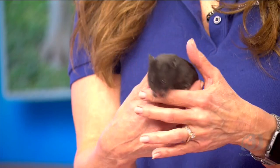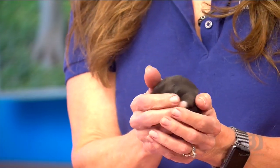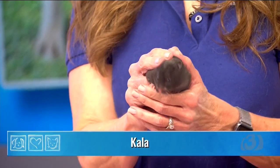Thank you so much for sticking it out with us right here on Pets on Parade. We have quite a few hamsters up for adoption, including this little cutie. Janine, please tell us about little Kala.